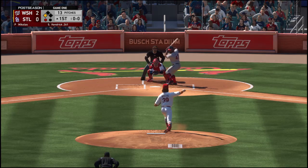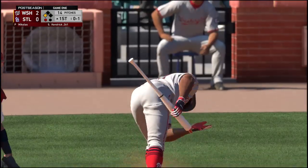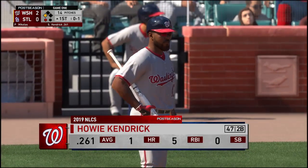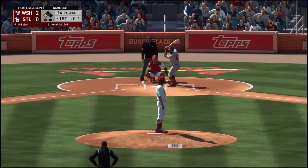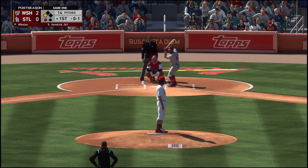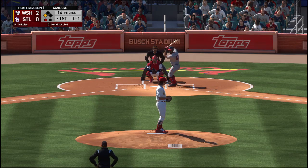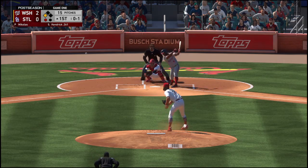Here's Howie Kendrick. He'll swing and lift the ball foul off to the left and out of play. They've got two already home in the inning and a potential third waiting in the wings only 90 feet away. Kendrick waiting. Now the pitch.